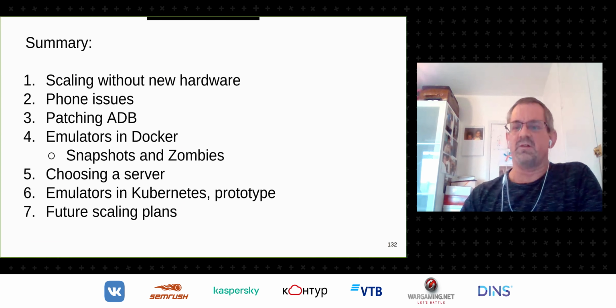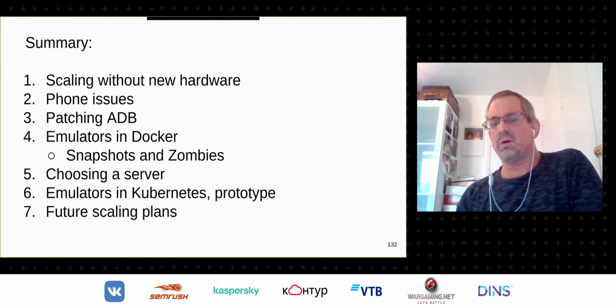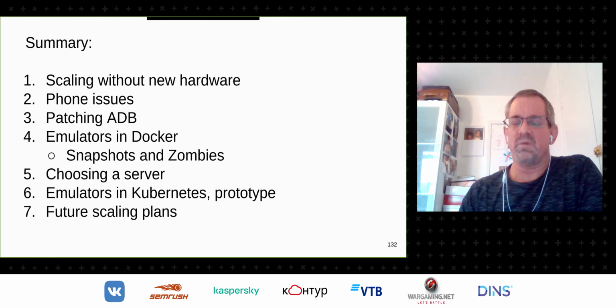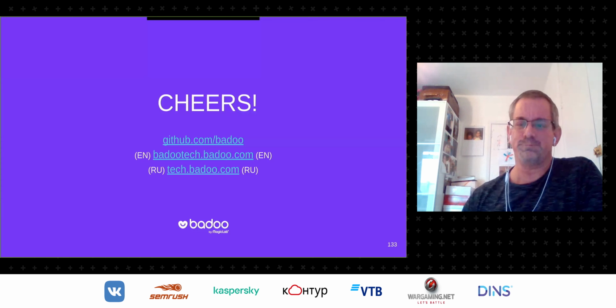I've covered a lot of stuff. The importance of working with what you already have while making testing more efficient, some tips on real phones, how I put phones and emulators into Docker and patched ADB to make that work, how to build ADB, scaling emulators on server hardware, some workarounds we needed when things went wrong, our experiment with Kubernetes, and what we're going to have to tackle in the fairly near future. My hope is that at least some of these things will be useful or thought-provoking to you.